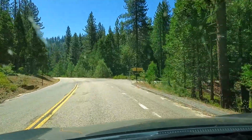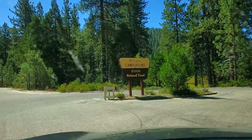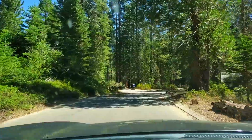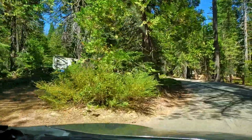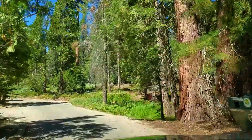I saw what appeared to be empty campsites from the road. Fingers crossed, we're gonna go check it out. All these are gonna be taken. Oh, it says open. I'm totally pumped right now.